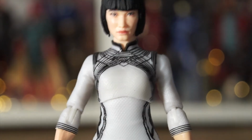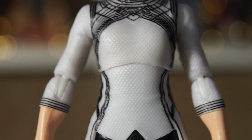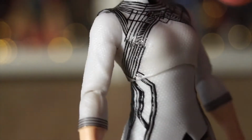Let's take a quick look at the detail on her tunic. So this is her costume from the third act of the movie, and the tunic is the dragon scale tunic that she wears in the final confrontation. Complete with, like, that's physical, it's not painted on, the physical scaling effect.